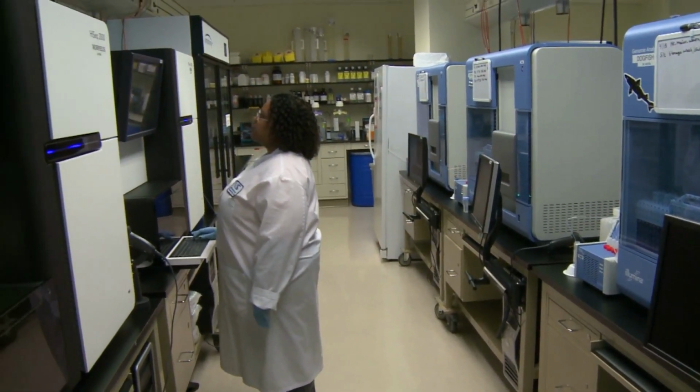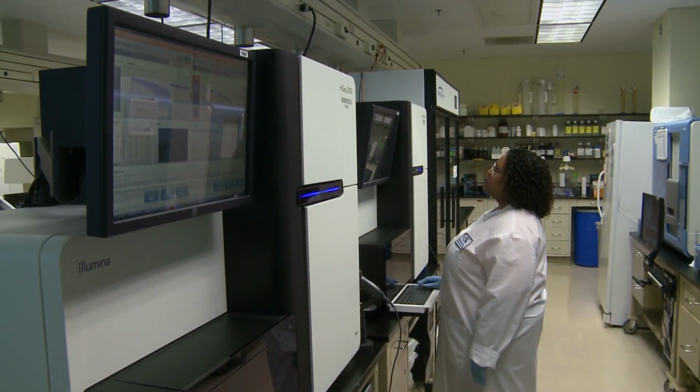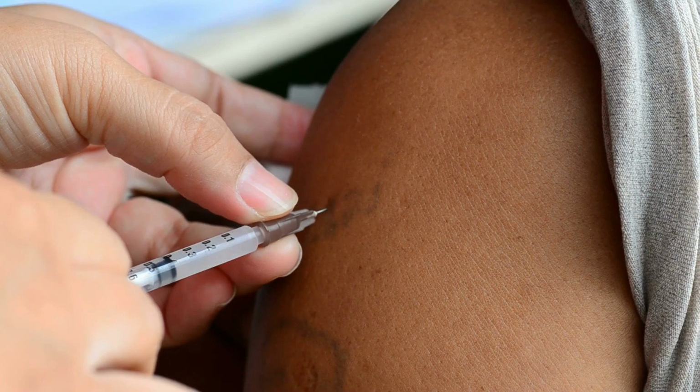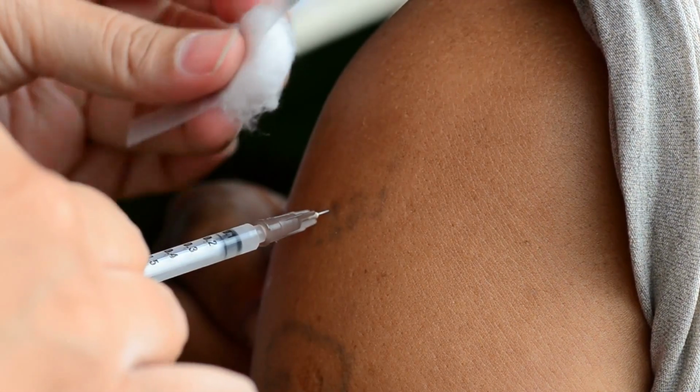High-throughput sequencing technologies produce huge amounts of data. These types of data can be helpful for answering many types of questions. For example, what is the best flu vaccine to prepare for novel flu virus mutations? You could use structural proteomics data to answer this question.